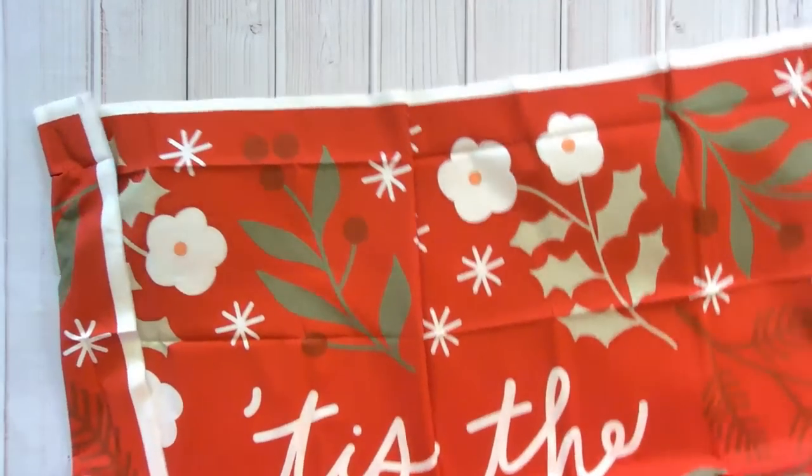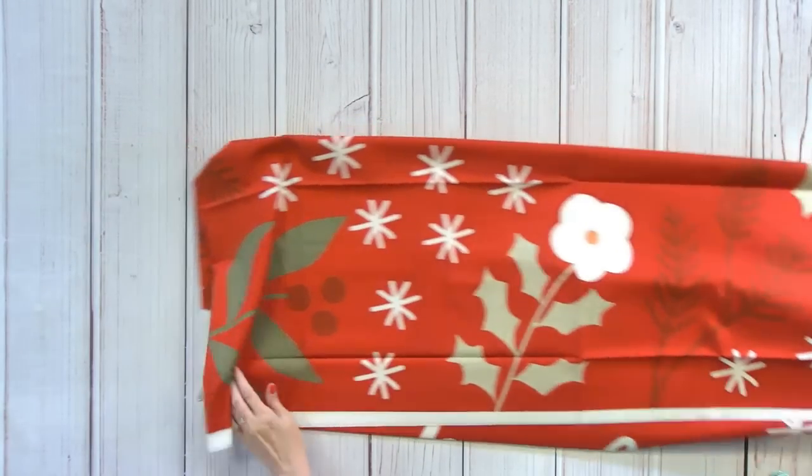And these panel quilts, I wash them all the time. So I will tell you that. That is the quilt that I do wash.